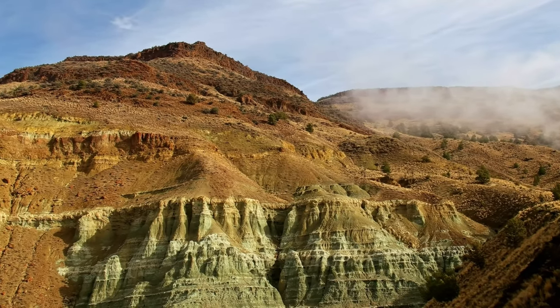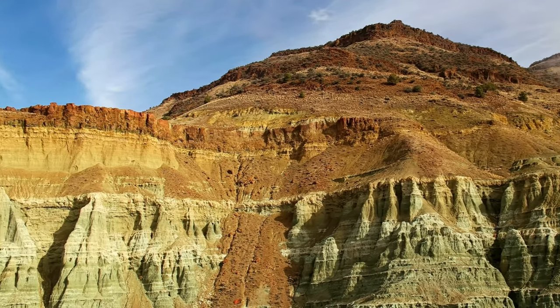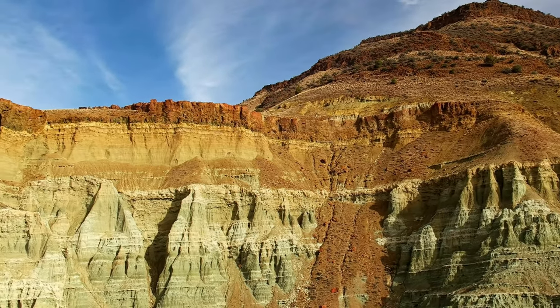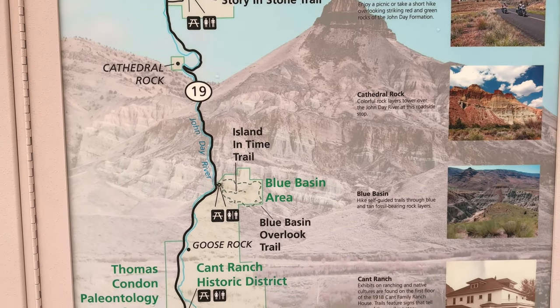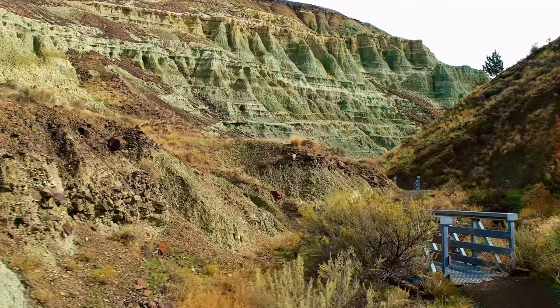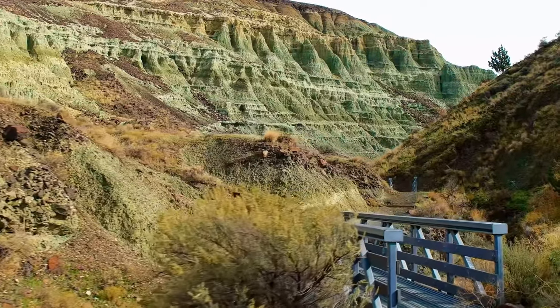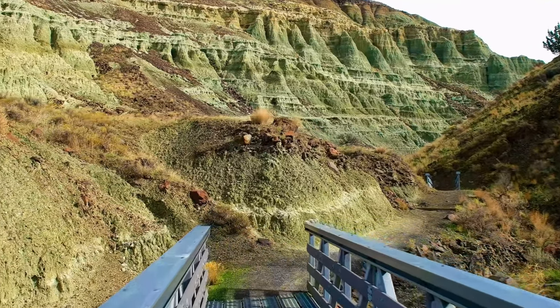The Sheep Rock unit's colorful layers of rock are not only visually stunning, but also provide scientists with valuable insights into past environments and geological history. By studying the composition and characteristics of the various rock layers, geologists can decipher information about ancient climates, the presence of bodies of water, and even the evolution of life forms.